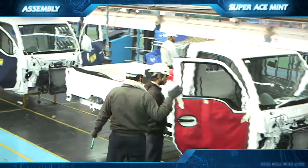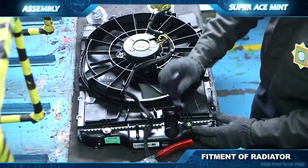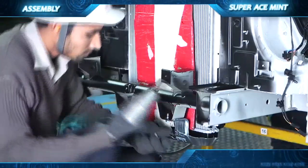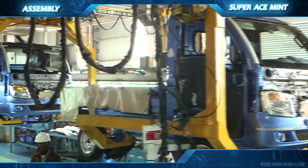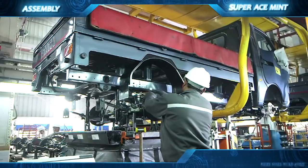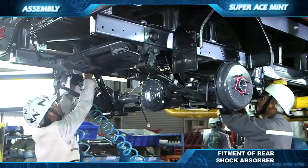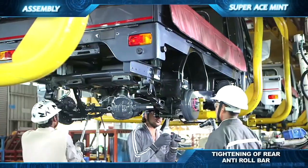The Tata Super Ace Mint now nears the final fitments of the cabin and load body. The next process is the radiator fitment and radiator hoses clamping to ensure better cooling for the engine, hence facilitating longer drives. The semi-fitted body is then transferred to the underbody line through an overhead automated conveyor. The underbody line starts with rear suspension subassembly and fitment, which is rugged enough to take on all types of load. Rear shock absorber fitment LH-RH. Tightening of rear anti-roll bar.